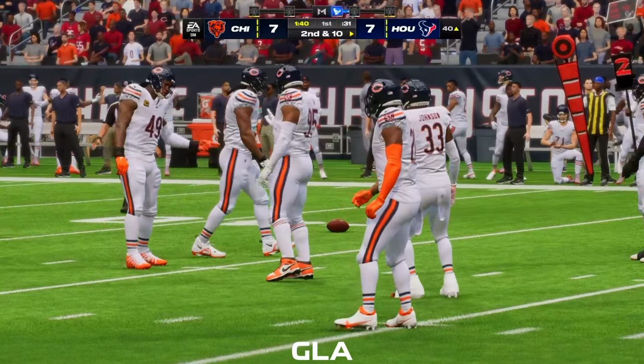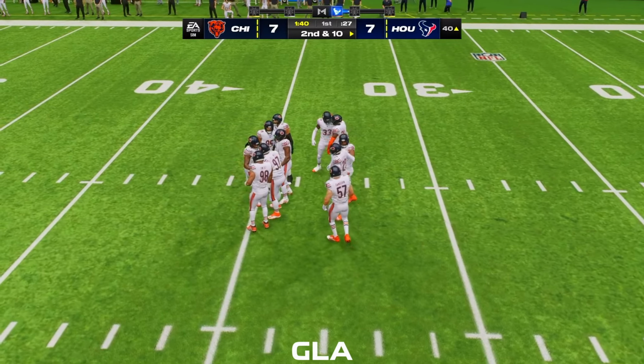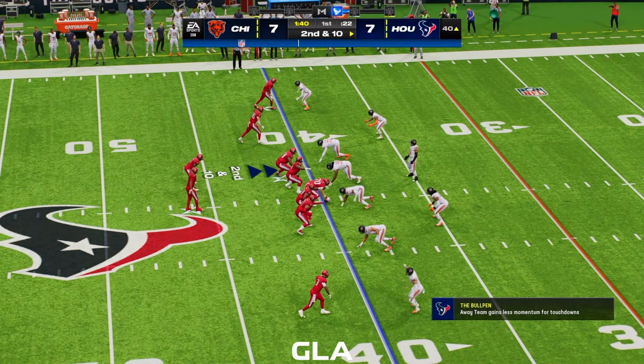That's tremendous field position that they were given following the turnover, but they've still got work to do to get to field goal range, and the coverage we're seeing isn't going to make it easy. Here's 2nd and 10.